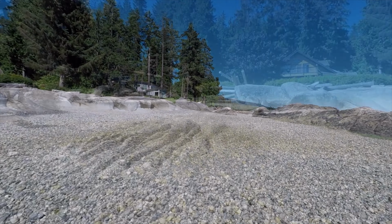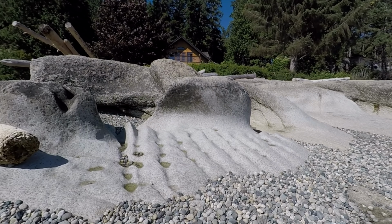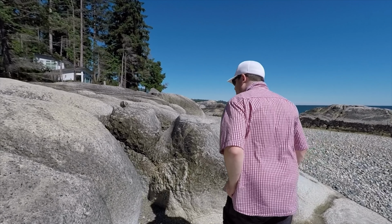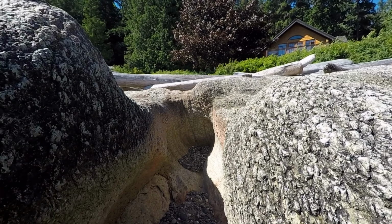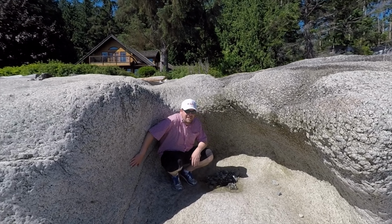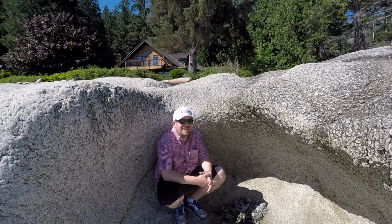The tide is low, so we have a lot of uncovered beach to explore. There are all kinds of neatly eroded formations in the rock. Paul even found a sheltered spot with a fire. And bye.